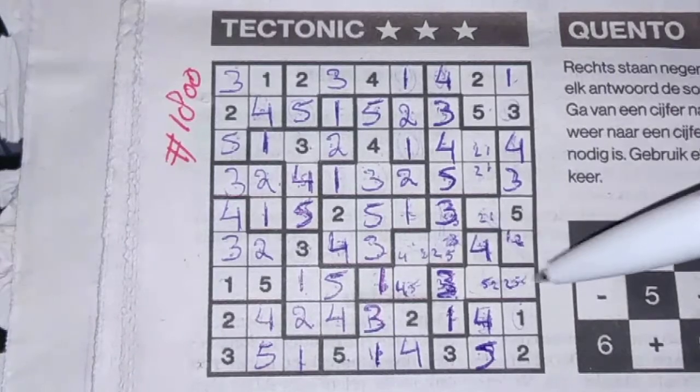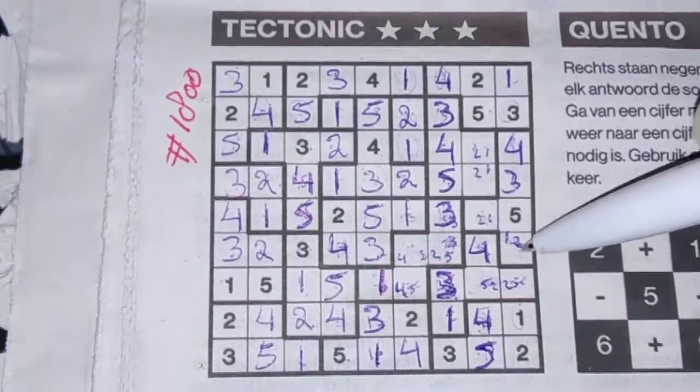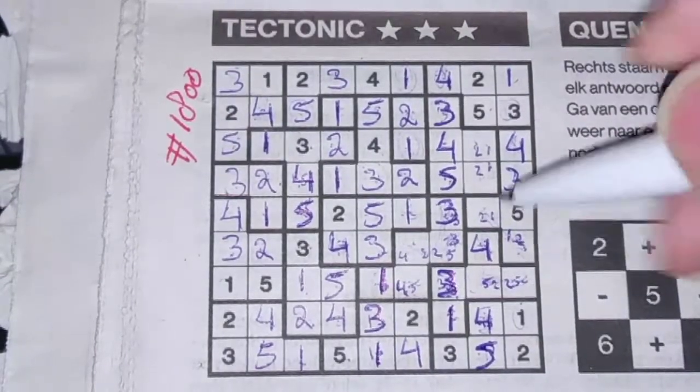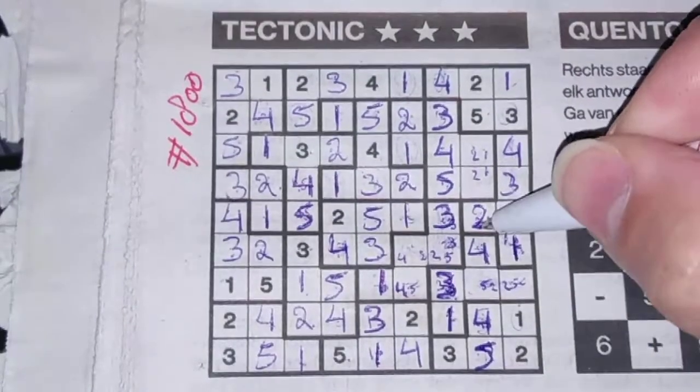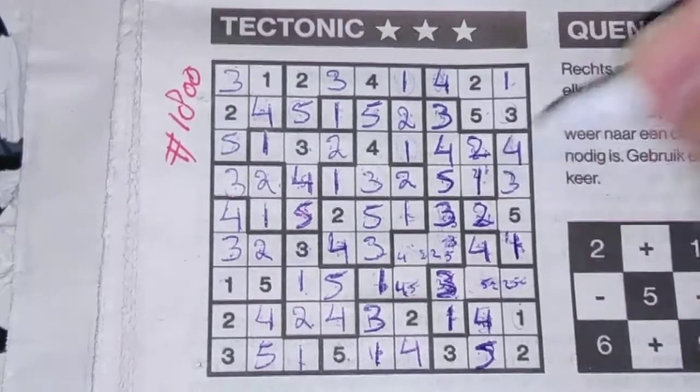Alright, 2 5. So we have a 2 here. That means that this box cannot be a 2. Otherwise, I cannot fill any 2 in one of those 2 boxes. So the 2 should be here. And the 1 goes there. Now we have a 2 here. So this cannot be a 2 anymore. This should be a 2. And this should be the 1.